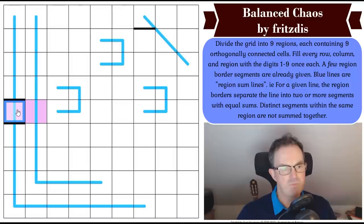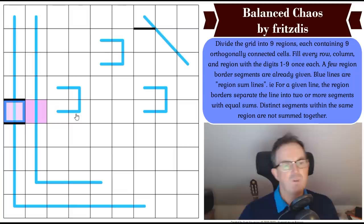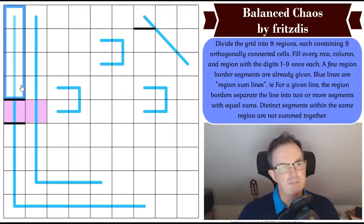well, obviously, yes, we can't have any 4-cell strings. Because 4 different digits, if this was a region, this would add up to 10, at least 1 plus 2 plus 3 plus 4. And 10 is greater than I could put into this cell. In fact, okay, right. That's actually really clever already. That is really clever.